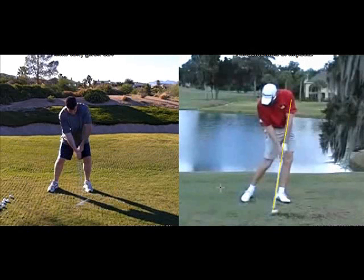Okay, Tony, I'm going to review some of the missing fundamentals in your swing. We're going to begin at the most important position, and that is the impact position. First, let's look at the left arm and the club's position at impact.